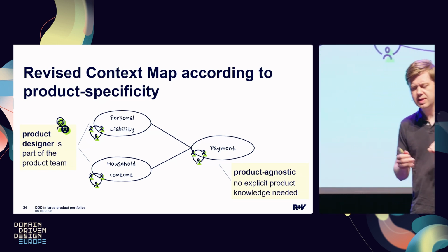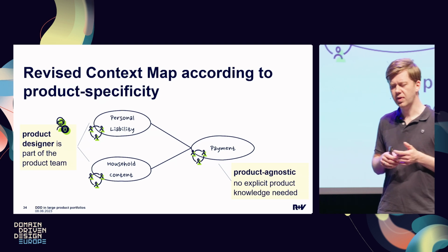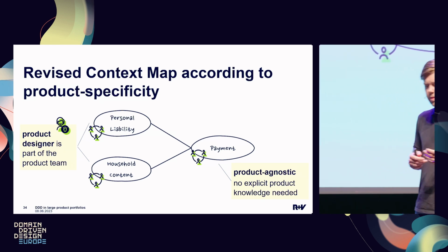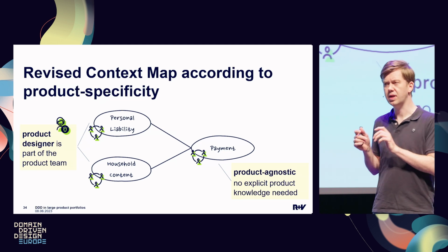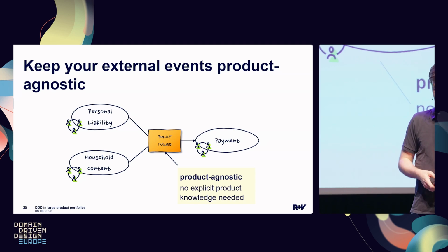And now the product designer is not an external anymore, he's part of the team. He's part of the team of the personal liability insurance or the household content insurance. And the payment context is, as we say, product agnostic, so it shouldn't have any product knowledge inside. The product knowledge should only be in the household content context.